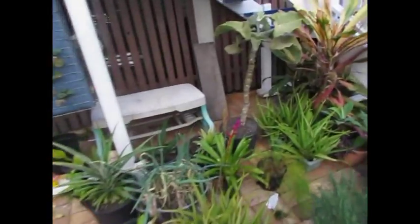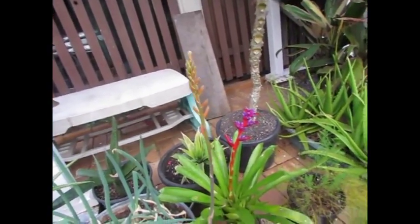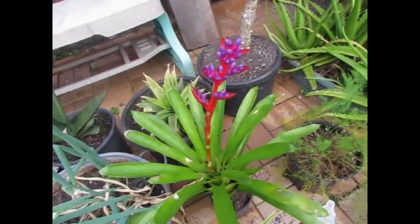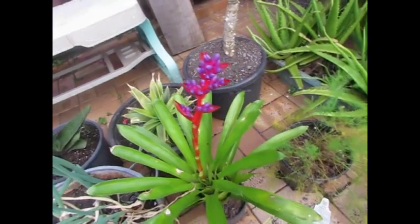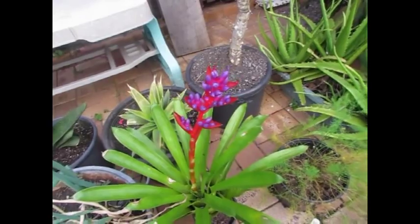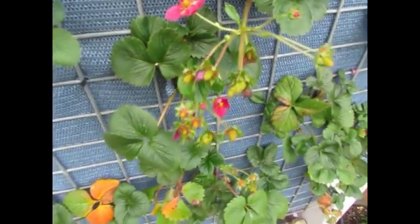Let me show you a pretty flower. That's the yellow flower, not quite coming out yet, might as well use up the battery. And that's the brommy flower. Still hasn't done what the guy at the markets has done yet. Those purple buds actually open up with a yellow inside, so look very pretty. And the strawberries.